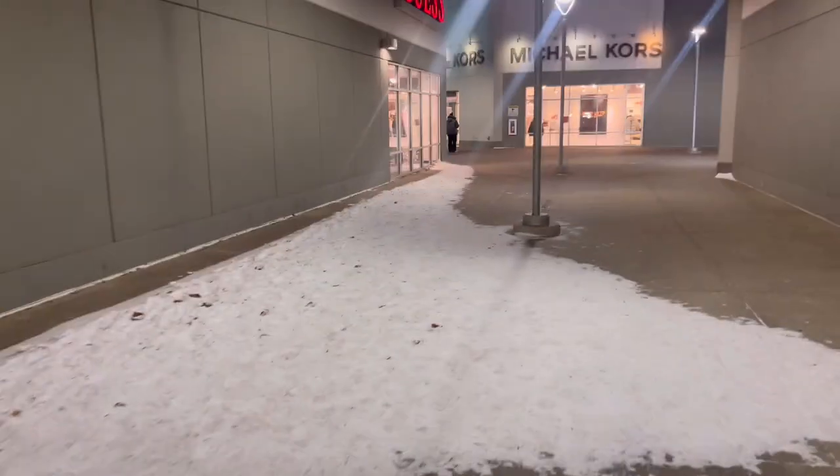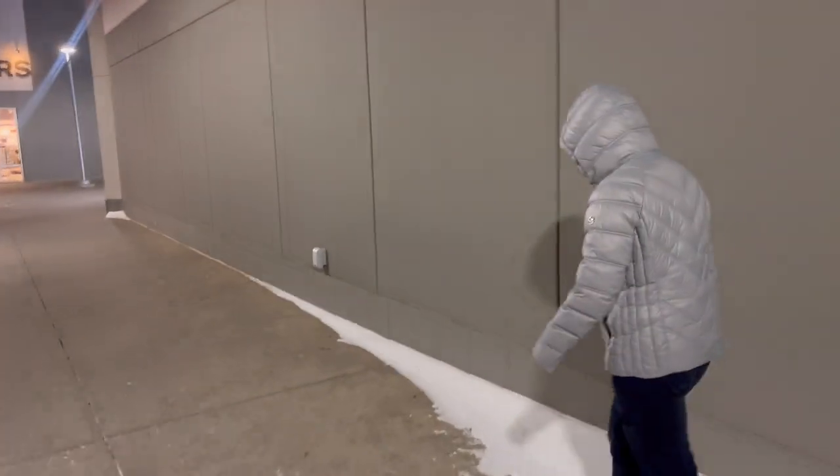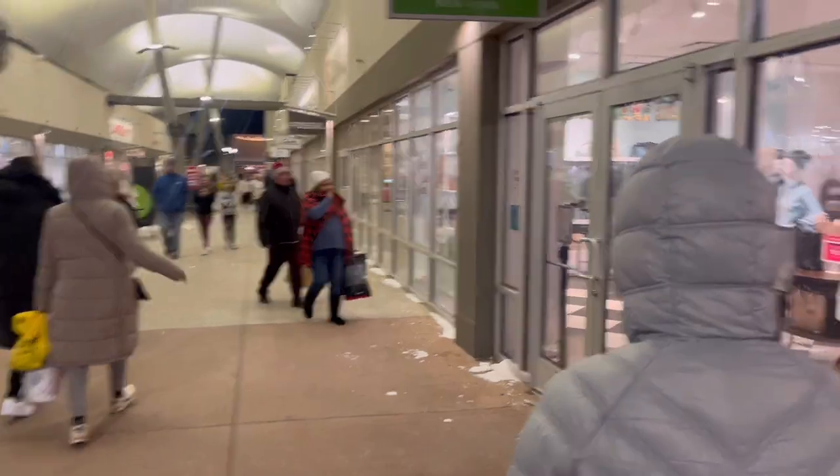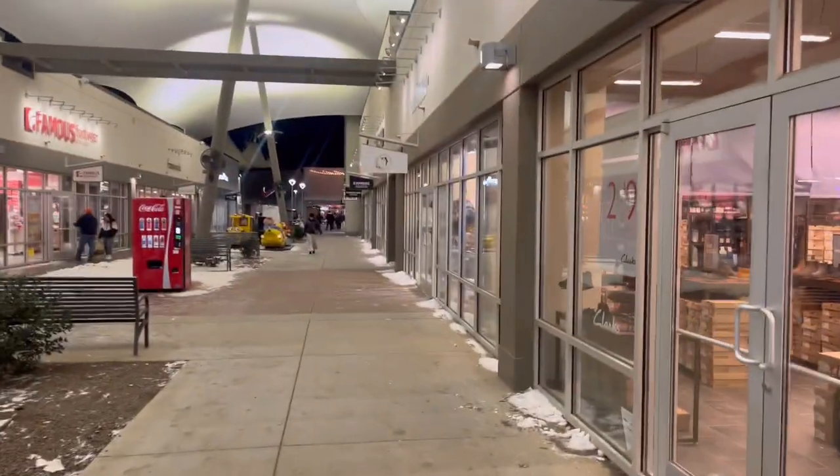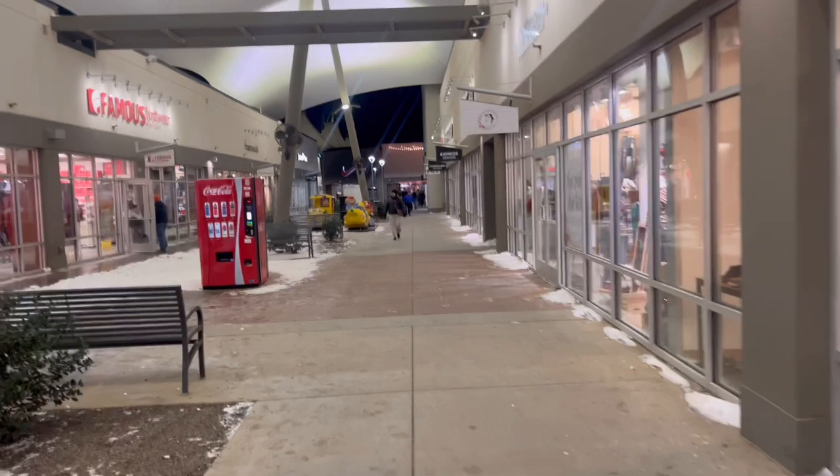Yeah. Oh, I think they're cold. And we got some snow, too. Getting chilly up here. That's a nice mall, huh? Of course. So, because we went to Kate Spade, now we get to go to Nike, and then we'll be ready to go to Tulsa.